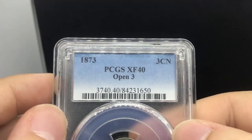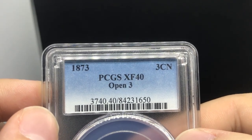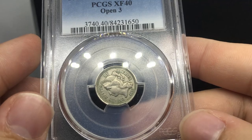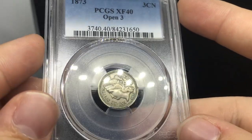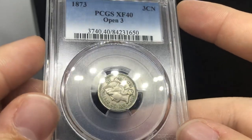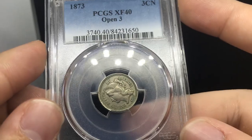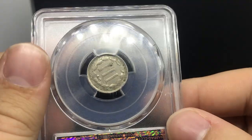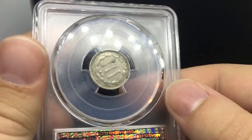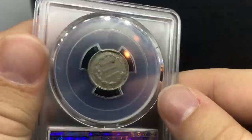Here's a coin that we don't buy too often. This is an 1873 3-cent nickel with an open 3. It's graded XF40 by PCGS. A lot of these people are looking for different things for their sets, things to crack out that aren't too expensive. So I wanted to put my feet in the water on something like this. I only spent like $50 on this coin and sold it for $65 pretty quickly.